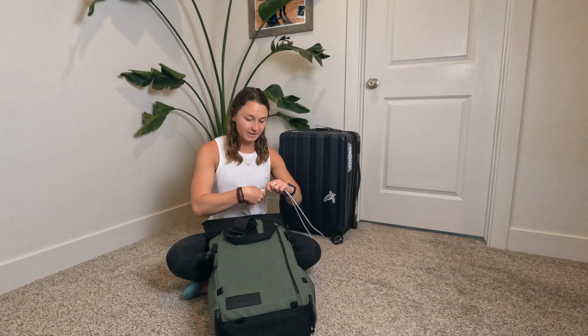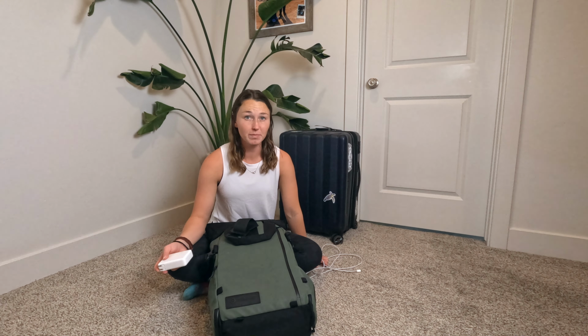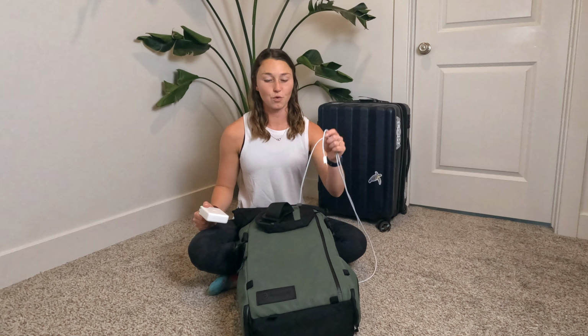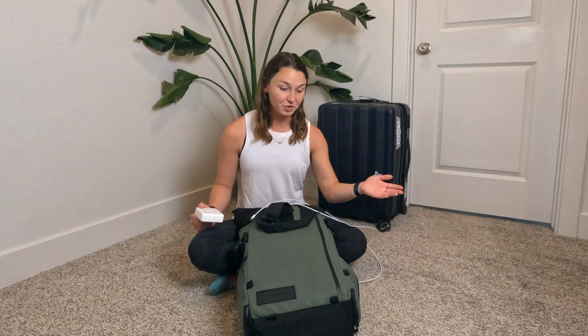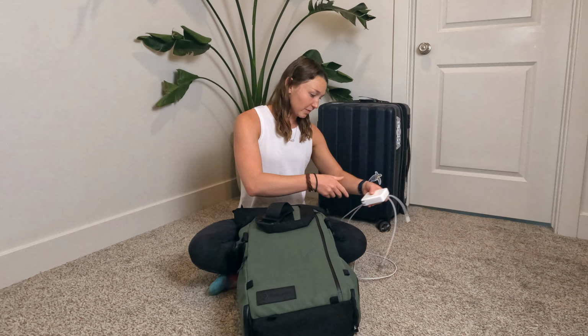And then this is just the charger for my laptop. I'm planning on charging my laptop all the way before we leave for Iceland. Most likely I'm gonna put this at least in my suitcase because I won't need this, and then maybe just bring this cord inside of my bag so that if my laptop somehow dies within my travels to Iceland, I'll be able to charge it on my portable charger. So that is what I'm doing with this.